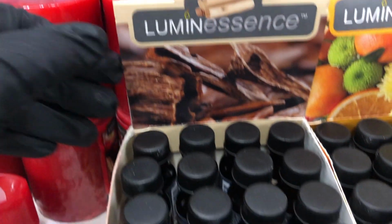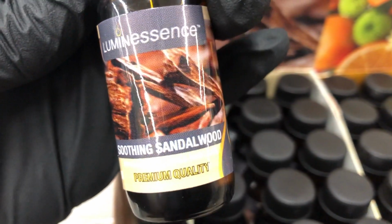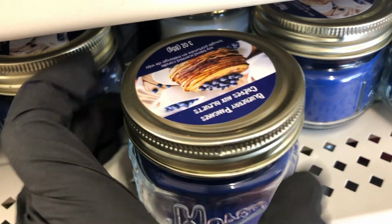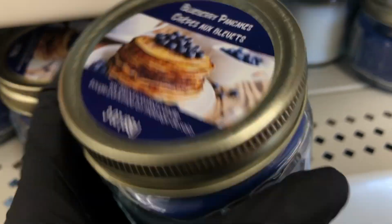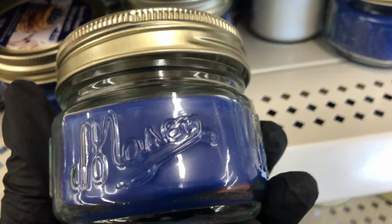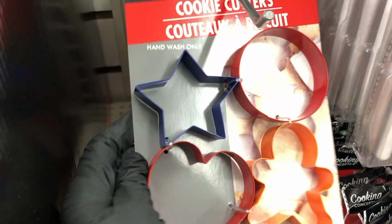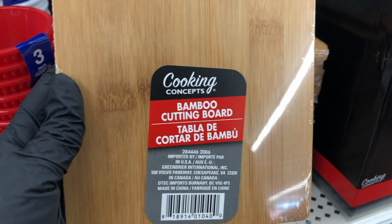By the candles, I saw this soothing sandalwood oil. You put that in an oil burner, and they also have this flower citrus fragrance as well. This was a new candle, blueberry pancakes, and it does come in this little mason jar. They have some new cookie cutters out, and there's a little gingerbread man there. They have also restocked the bamboo cutting boards.